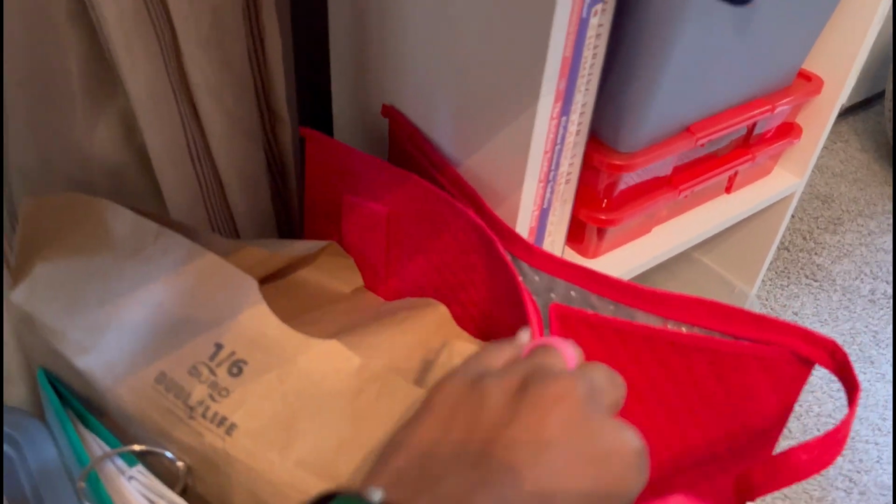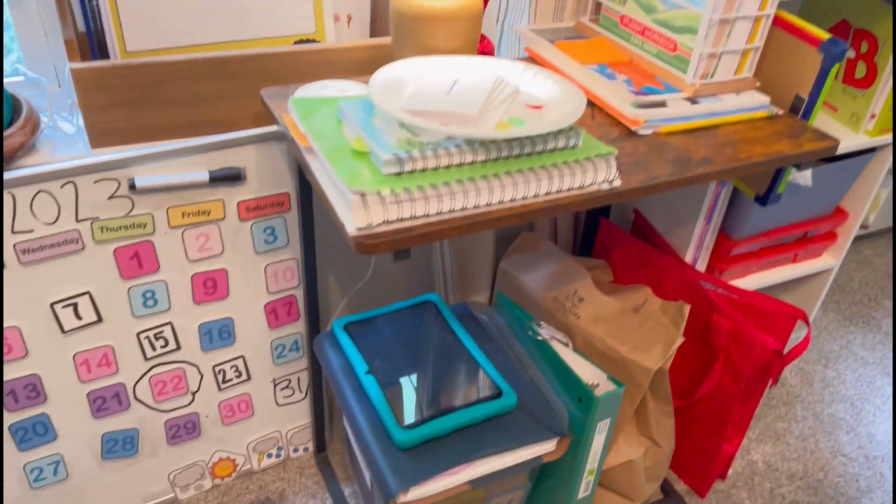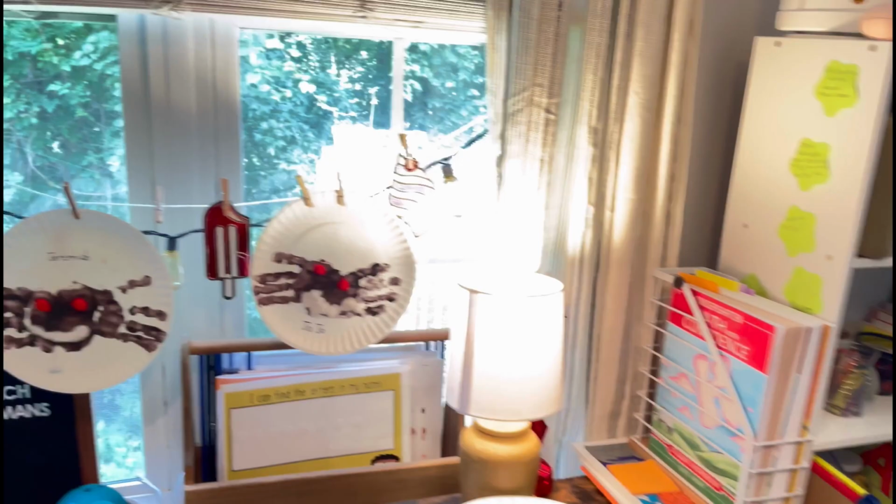Usually those I pick up from the Target dollar spot whenever I see some good ones. In this bag, I have items that I feel like we could use in arts and crafts, so I will save them. So you see the 2 drink carriers, some water bottles. I try to collect things that I feel like we could use in arts and crafts. And then we have a cooler bag for when we take our lunch to the playground. Typically we'll take lunch, do a picnic, and have homeschool there.